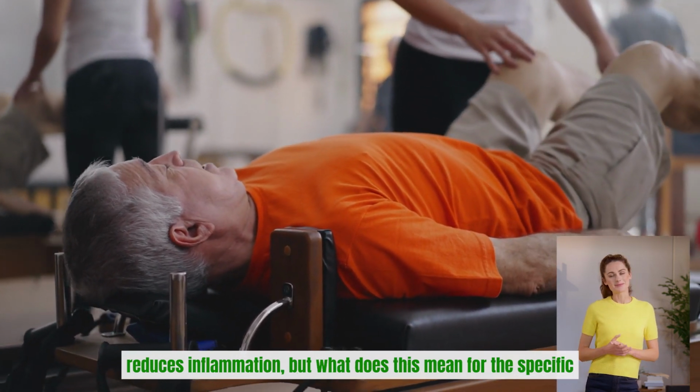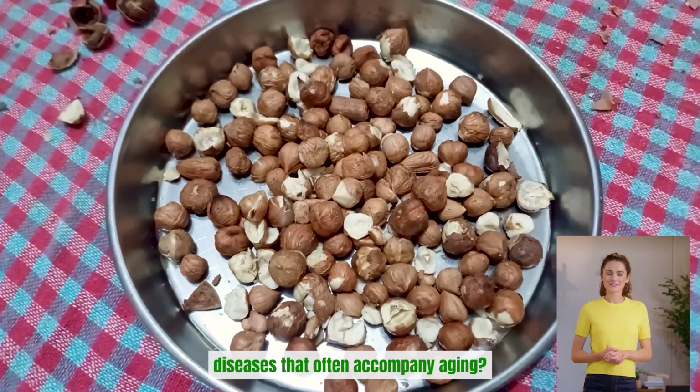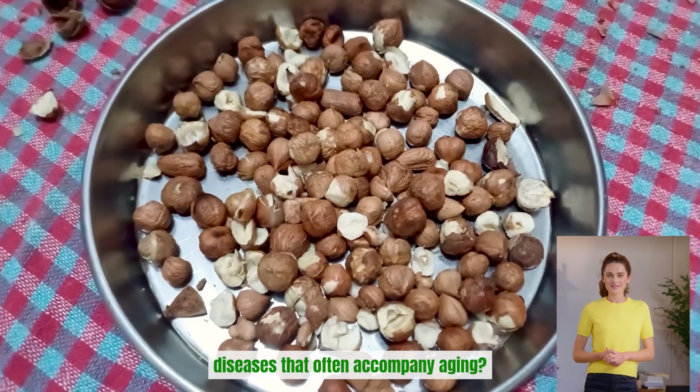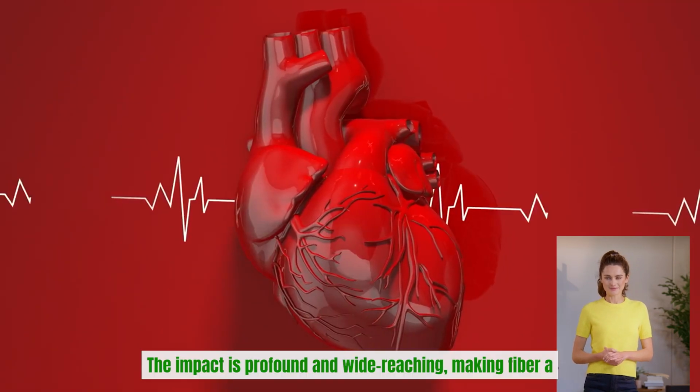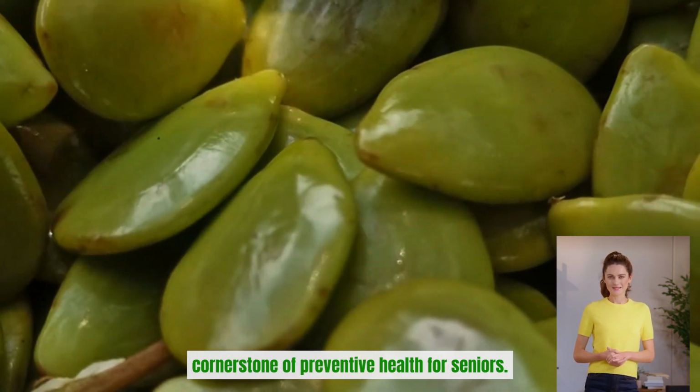So we know fiber reduces inflammation, but what does this mean for the specific diseases that often accompany aging? The impact is profound and wide-reaching, making fiber a cornerstone of preventive health for seniors. Let's look at some key examples.